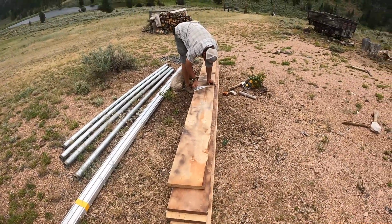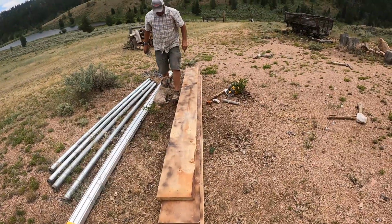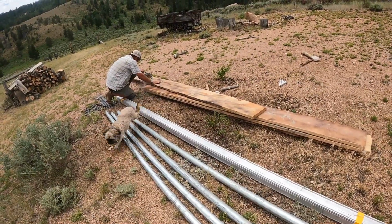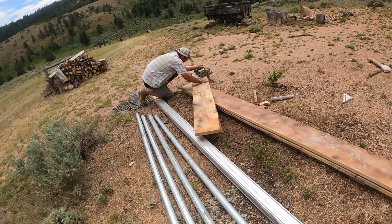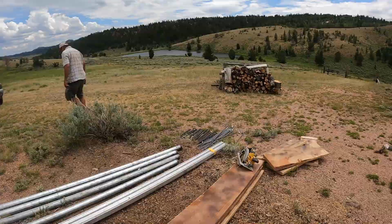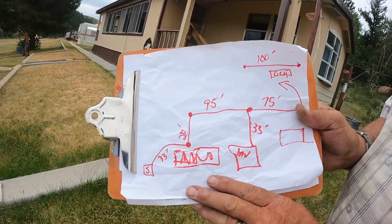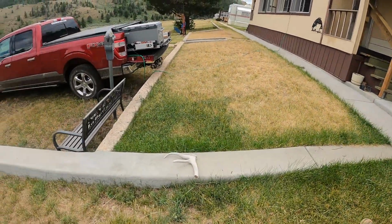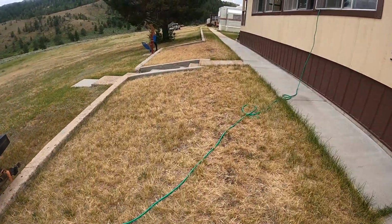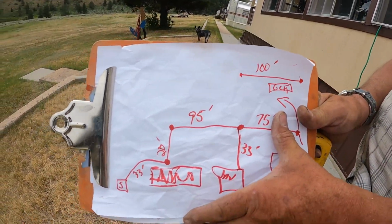Okay, we're going to build some forms now. Forms for the concrete that will come in later. First, we have to measure. Mark says he has his cartoon with him here. This is down to a ½ inch. ½ inch there of measurements that he's going to use when they do the next phase of putting in the solar. Dale, this is to scale.